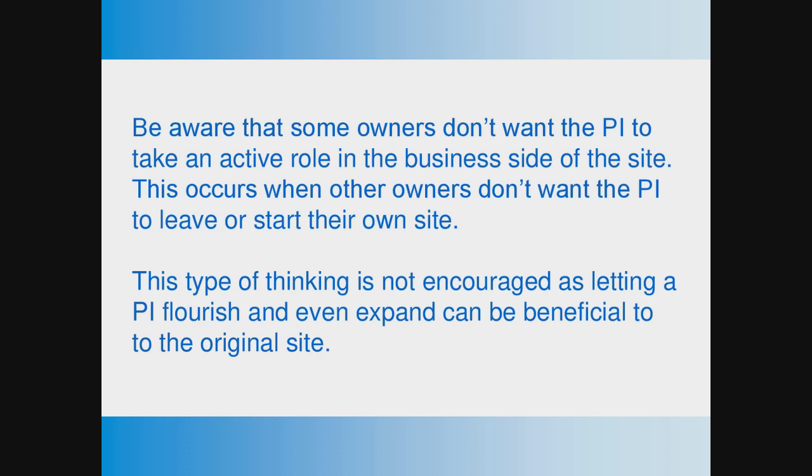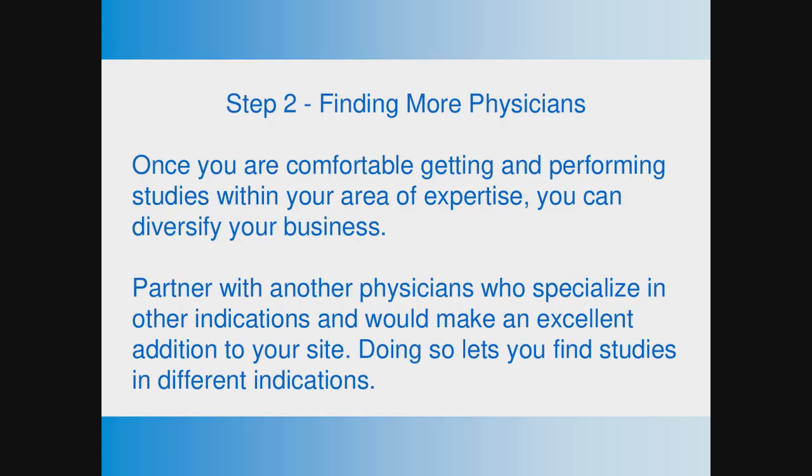Horizontal integration works well too. Or you can just milk the hell out of it by just being an efficient site that makes tons of money. I think you're starting to scare our audience. Well, they should be a little bit. Anyways, step 2, level 2.